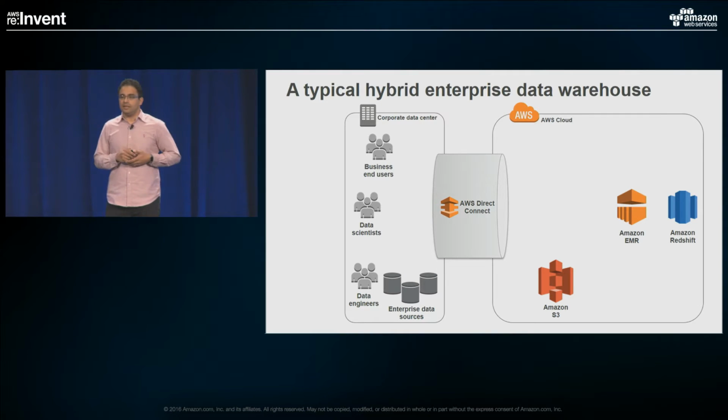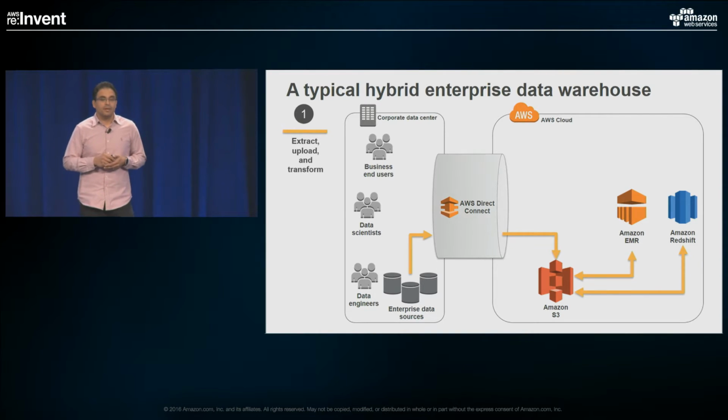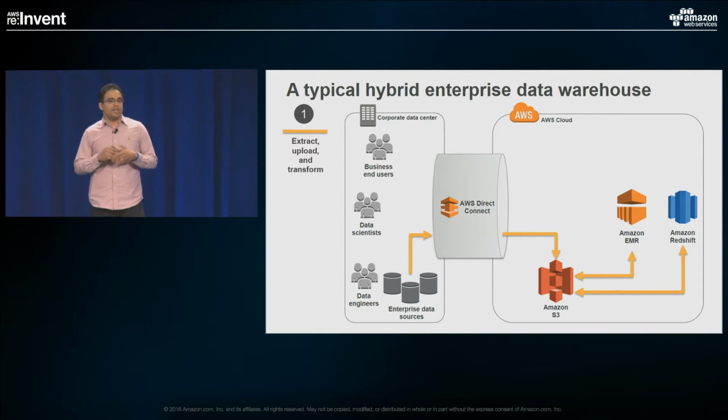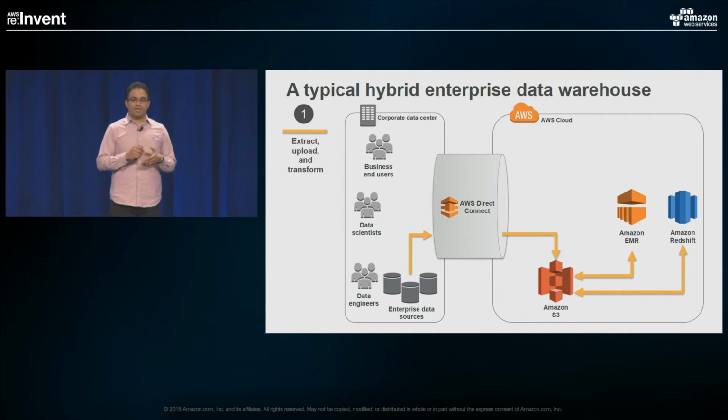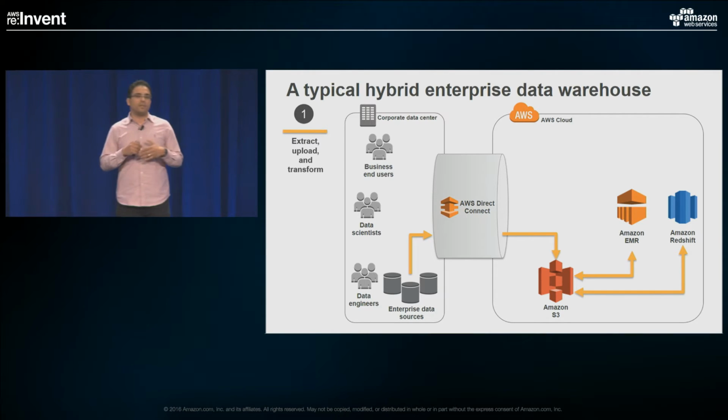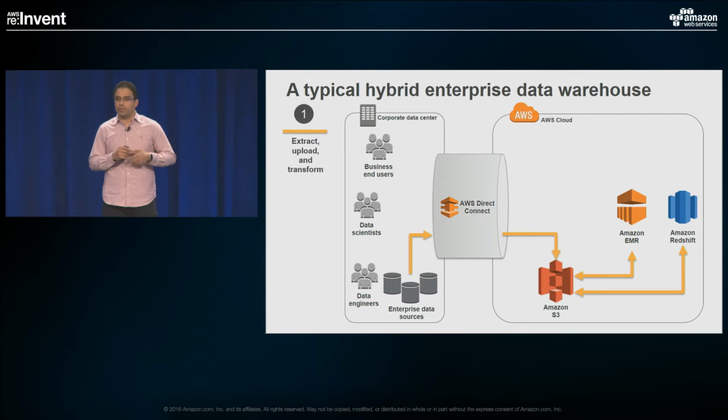Now, let's take a look at the data flows. The first data flow is the extract, upload, and transform data flow. In this data flow, your data engineers would set up automated tasks and agents that would extract data from your enterprise data sources and then upload this data into Amazon S3. Once your data is in Amazon S3, your data engineers would usually want to apply transformations to make the data suitable for two more purposes.